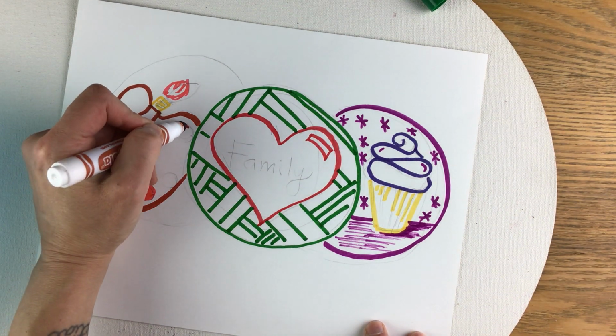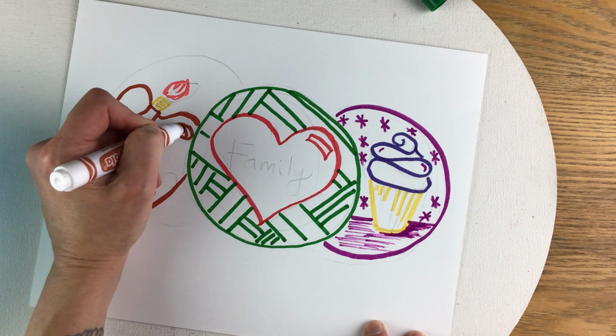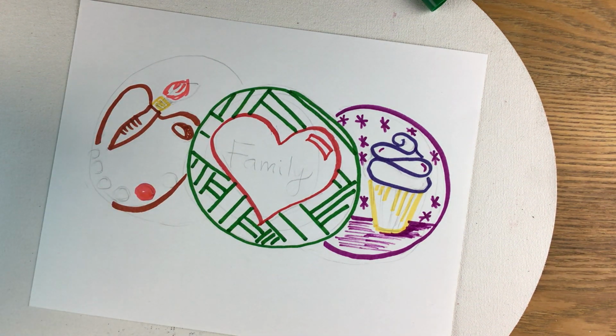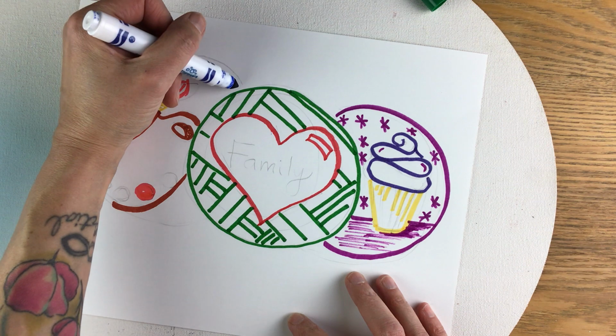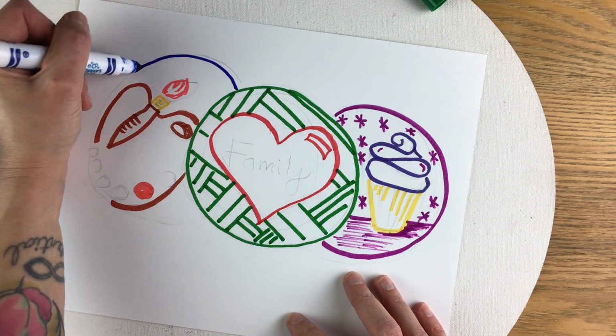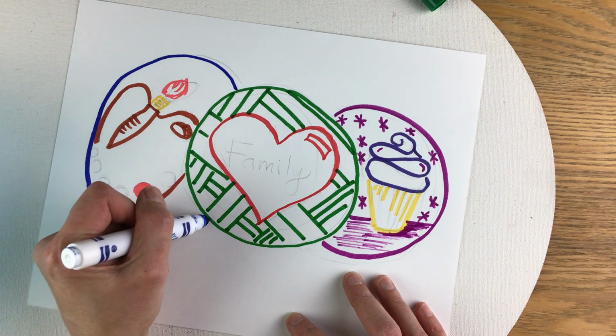I love using my imagination. So this is the hole where your thumb would go if you're holding that. I feel like making art is a form of freedom. It's a form of freedom. So here I'm going to use this blue because I used orange on my paintbrush to make my circle.